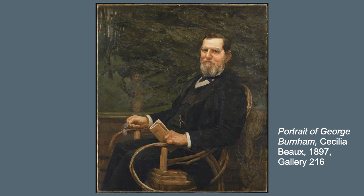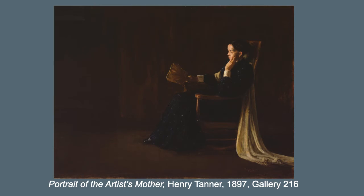But now, let's compare it to the picture that hangs right next to it in the museum, Tanner's portrait of his own mother. Instead of her public face, Tanner has captured the moment where she's gone into herself, reflecting on her life. By this time, she was the wife of a bishop in the African Methodist Episcopal Church, but as a child she had escaped from South Carolina via the Underground Railroad.